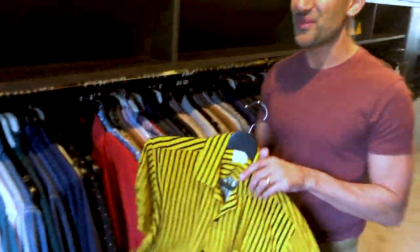This is a shirt that I wore in season 3. This is gonna test my Queer Eye history. This, I believe, is the moment where I say, women of the world, if you see a pair of crop pants or a capri pants, run. I think I was wearing this when I said that.